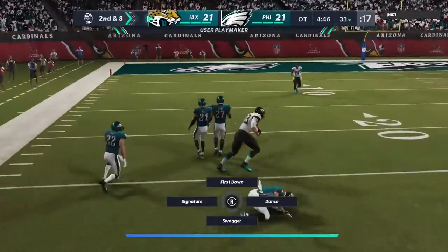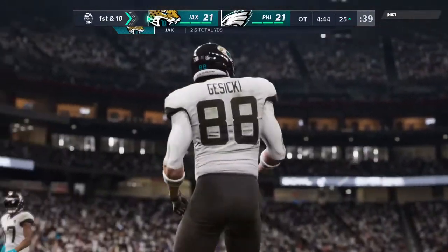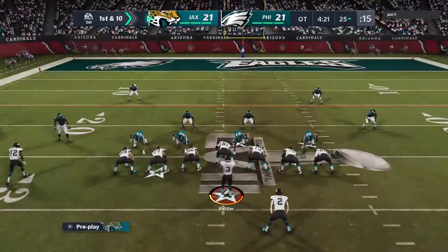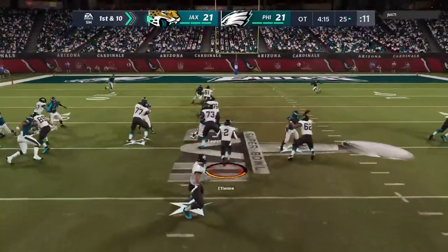And that's caught inside the 30. And they do finally get him, but he takes it to the 25. Well, that certainly changes things here because they're in field goal range already, but a field goal, that's not what they're looking for now, not after that big play right here in overtime.